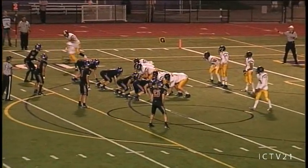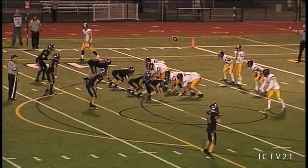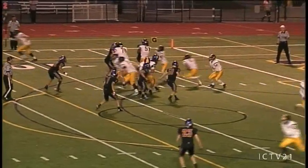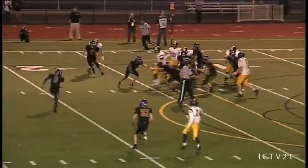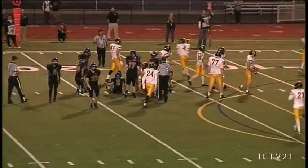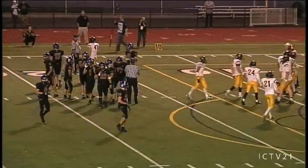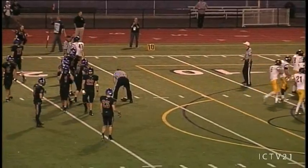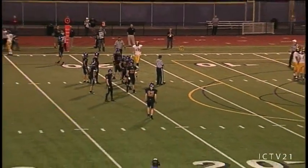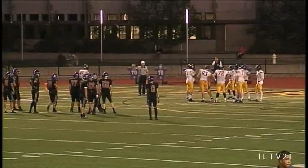Peacock has 2 backs split out to his left and right. A late arriving receiver, Ryan Larson, on the play. Peacock takes the snap, hands off. Looks like Isaiah Lewis on the carry all the way out to the Inglemoor 17-yard line. Lewis finding plenty of space tonight. Nice carry there to give the Vikings a shot on third down.